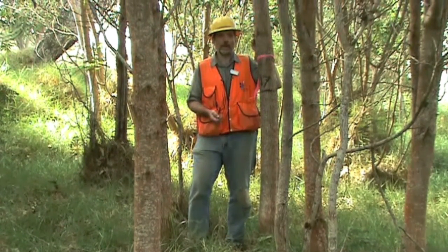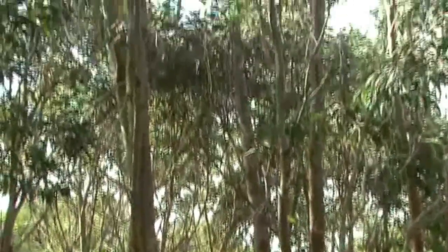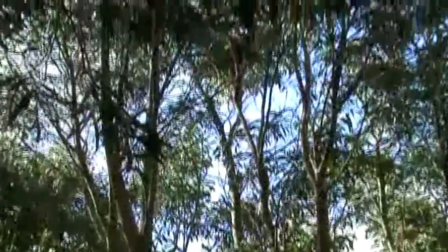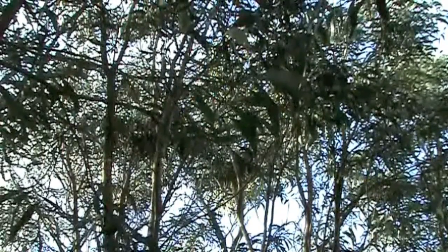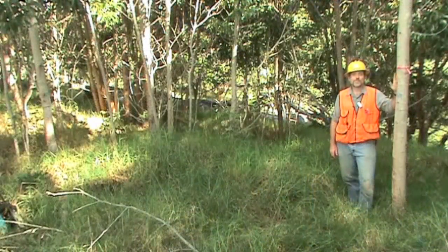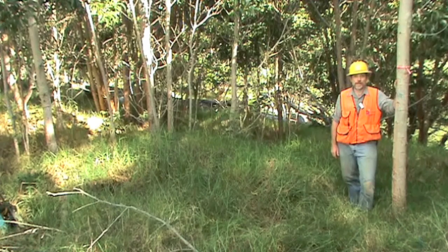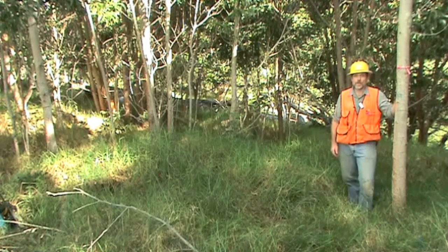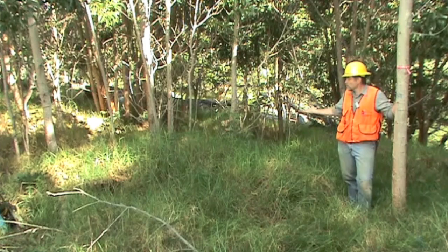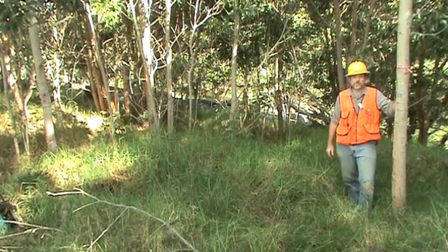When we look up into the canopy, we can see the tree crowns are packed in very densely and shading each other. This reduces the growth of the individual trees. Here we're in a new site where we conducted an experimental thinning. We selected crop trees and then we released them from competition by cutting all the other koa trees within a 15-foot radius of the boles.